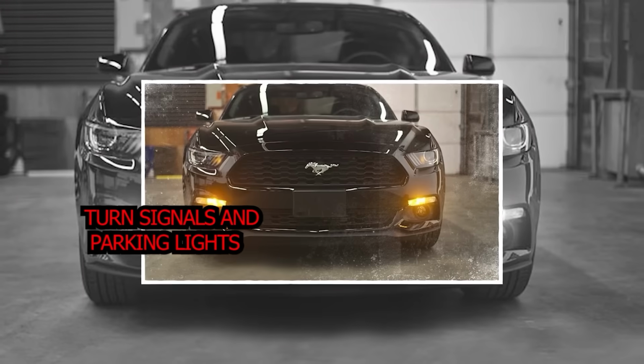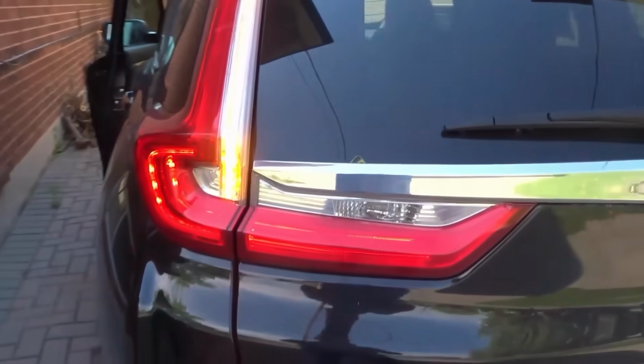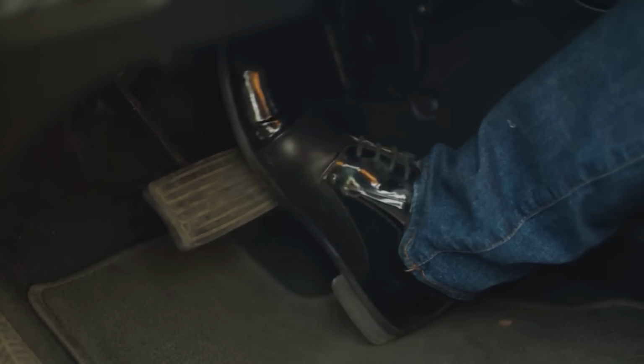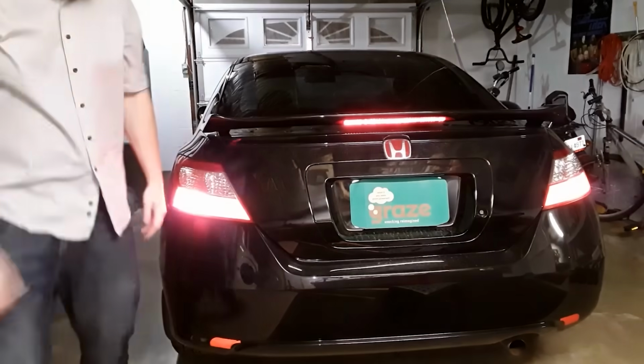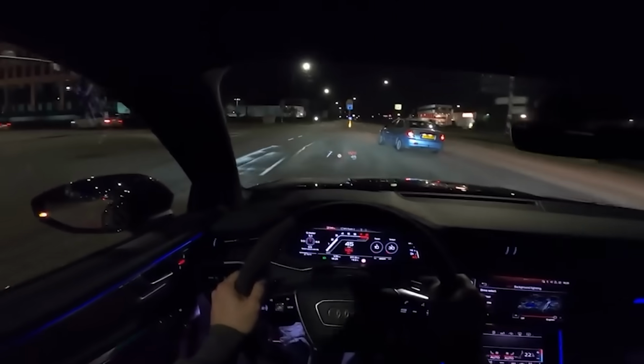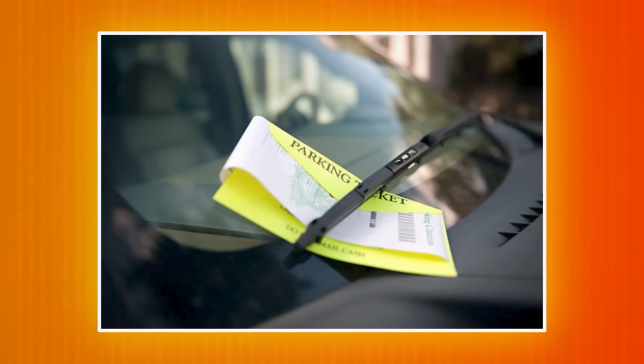Turn signals and parking lights, flip them on, and walk around the car to make sure they're blinking like they should. Brake lights. Ask a friend or family member to stand behind the car while you press the brake. If the red lights don't shine, they might need a fix. These quick checks take just a minute and can help prevent accidents or even tickets.